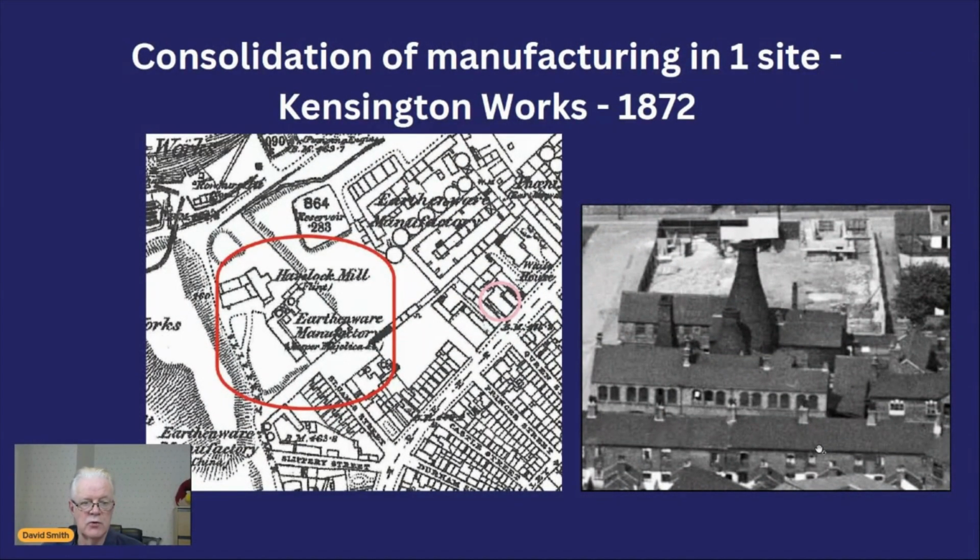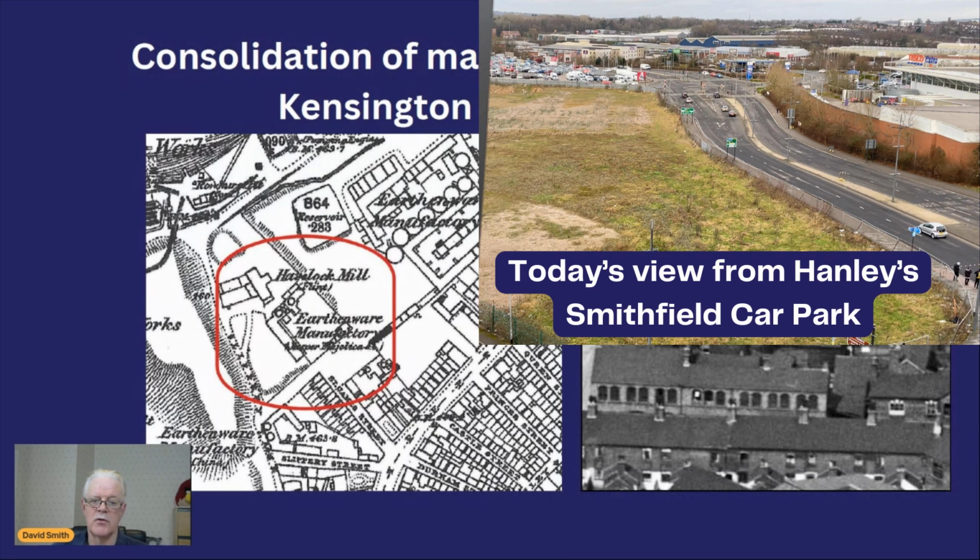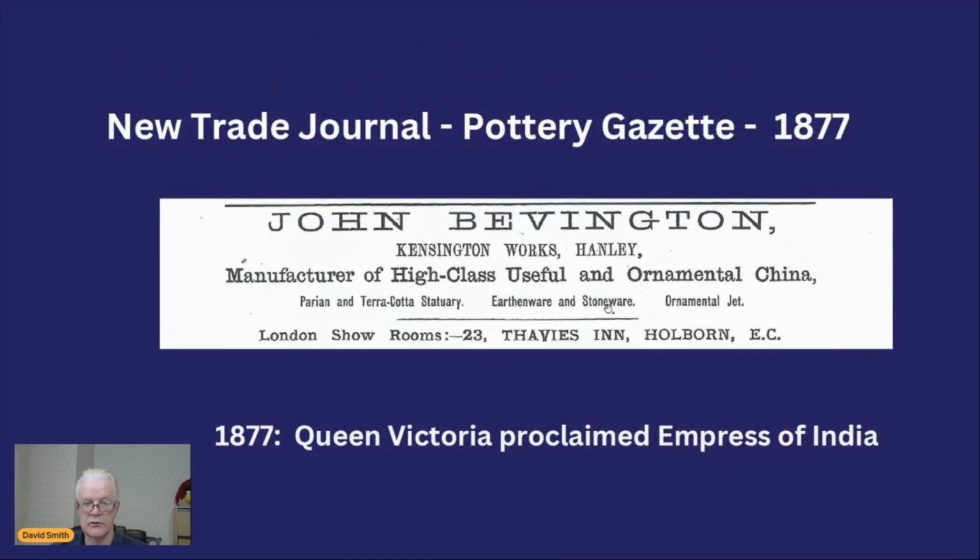In 1872, two existing factories were consolidated into one site called the Kensington Works. There's a picture on the right-hand side of a small part of the Kensington Works that existed in the 1950s, 1960s, which is the bottom right-hand corner of the map. But in fact, there was a flint mill, the Havelock Mill, and a big earthenware manufactory premises. Three leases that came together to make up the Kensington Works.